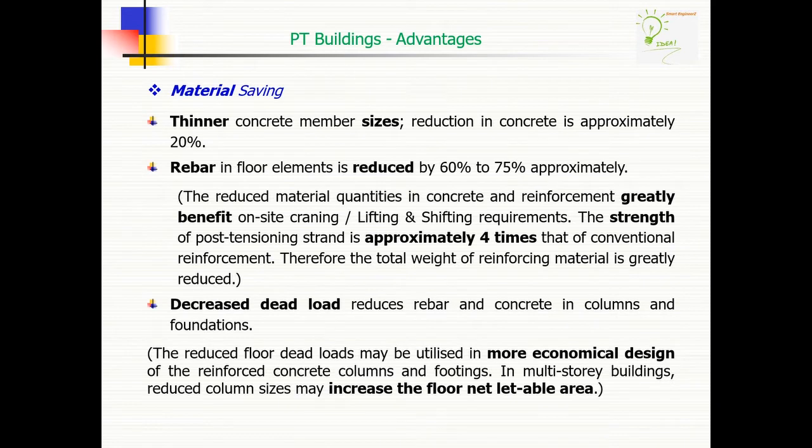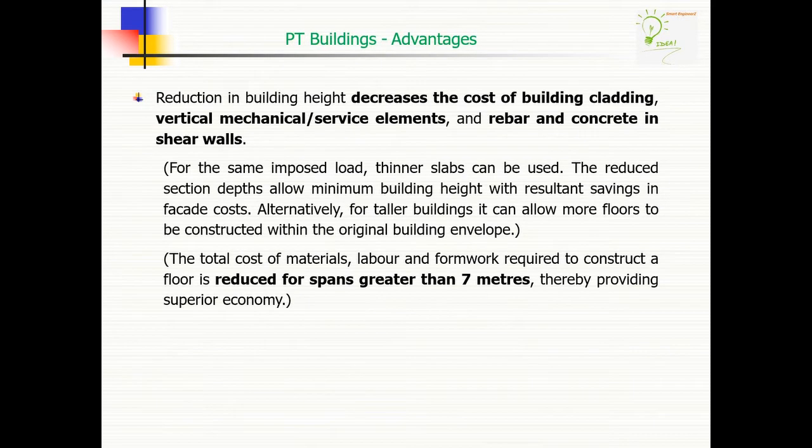Now let us understand what the major advantages of PT buildings are. As you can see, there is a huge saving in materials due to thinner concrete member sizes, which is approximately 20%, and the use of rebars, which if designed appropriately can reduce by 60 to 75%. Decrease in dead load. We can have a more economical design where we can increase the floor net lettable area. Reduction in building height, decreasing the cost of building cladding, vertical mechanical and services elements. And the PT system is very effectively used where the span is more than 7 meters.